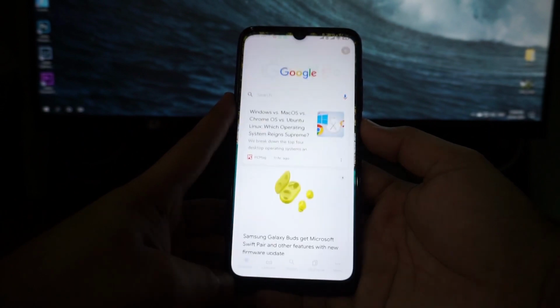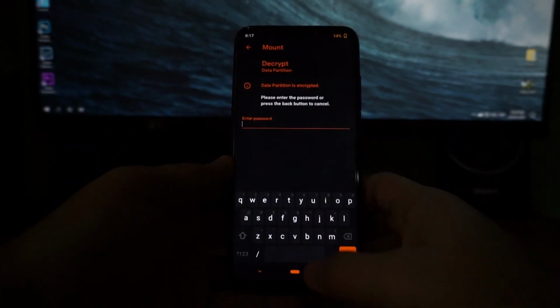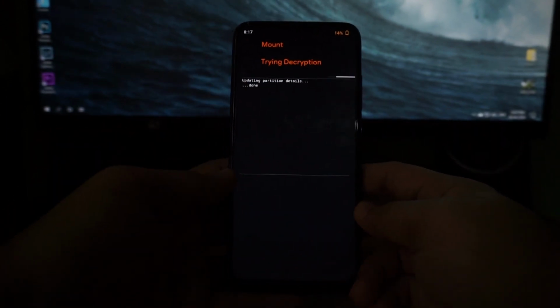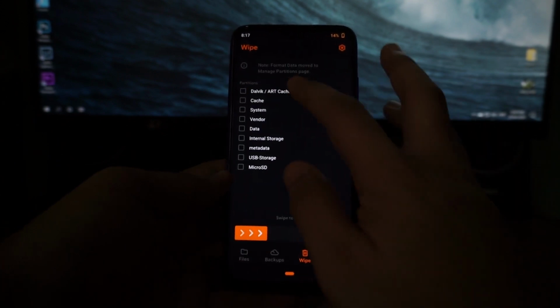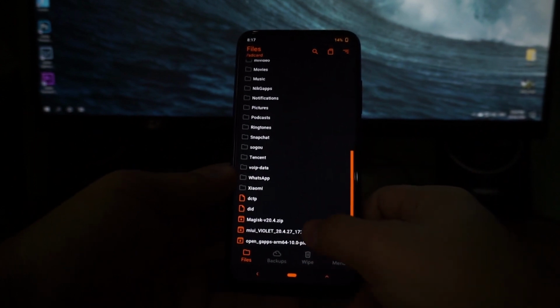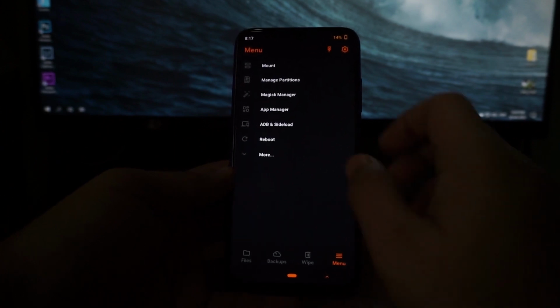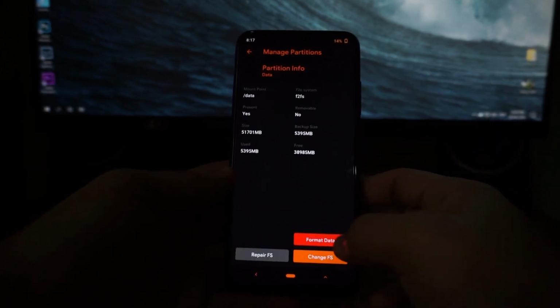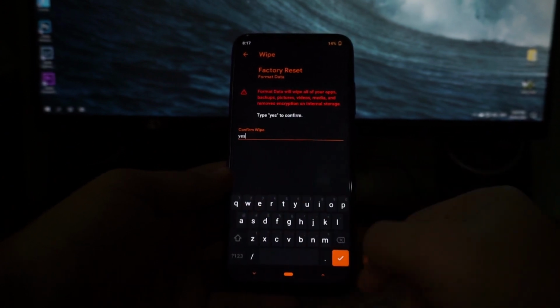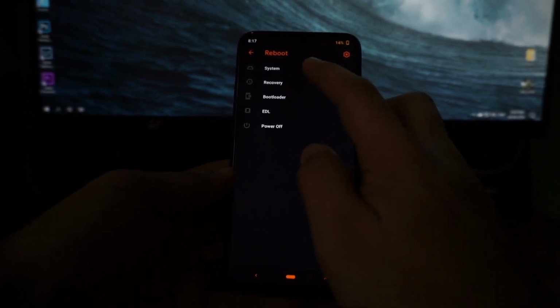In order to install this ROM, you need to have your phone's bootloader unlocked and OFOX recovery installed. First, you need to boot into recovery, and if it asks for your password, just type in your lock screen password. Then go to the Wipe tab, select Dalvik, Cache, System, Vendor and Data. Then wipe it. Then go into the Files tab and select the zip that you have downloaded. Then swipe to install. After the installation has finished, go into Menu, then Manage Partition, select Data and then click on Format Data. You'll be asked to type yes, so do so.